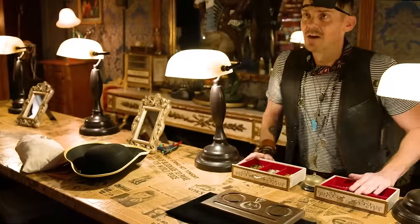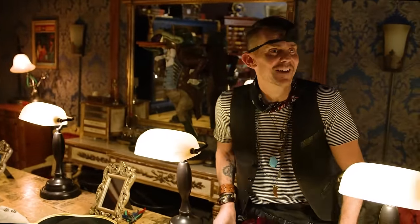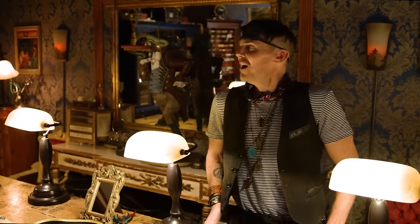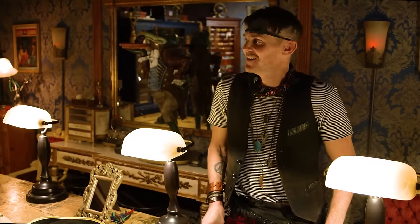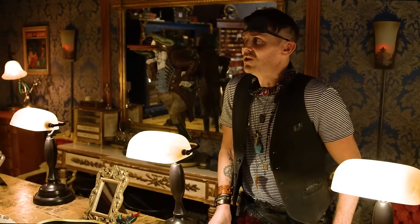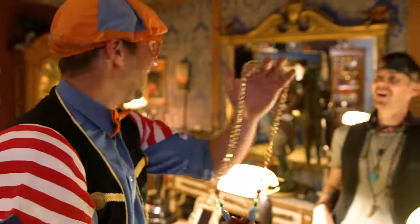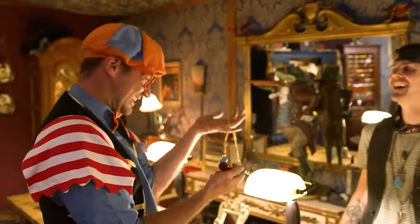Whoa, where'd I go? Blippi? Oh, Blippi. Did this turn me invisible? I think it did. Whoa, that's so cool. It's definitely magical. Where'd I go? You know what? Take it off so we can find you. Okay, here we go. Whoa! There you are. That's so silly.